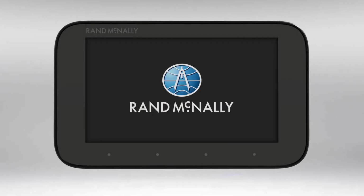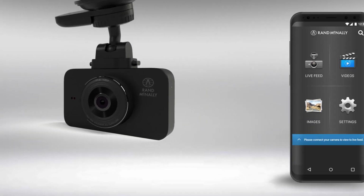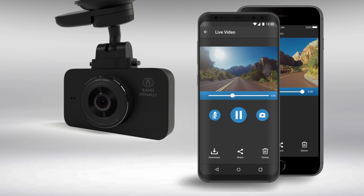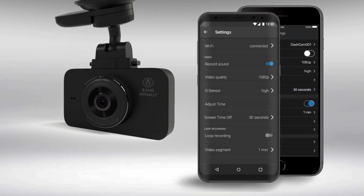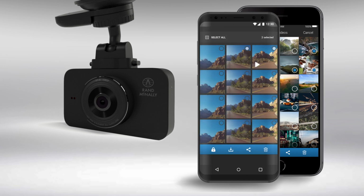The DashCam 500 connects wirelessly to your smartphone and has a free app for iOS and Android devices. Use the app to view the live video that's happening on the DashCam. Pause, record, and delete videos on the DashCam remotely. Change the settings on your camera. Download, view, and sort videos and photos, or file away emergency incidents and memories.